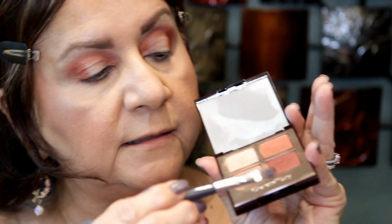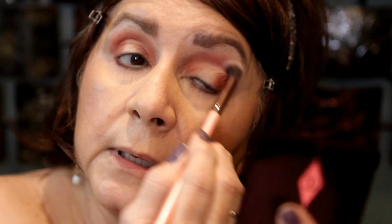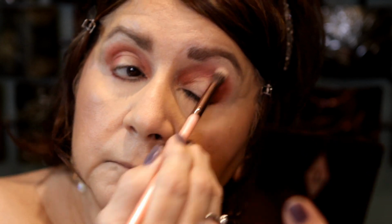So I'm going to take a thin brush, and I'm going to take the darker color and go a little bit under my eye, not a lot because it's got pink and I don't want to look tired or like I have pink eye. Okay, let me see. This is a clean brush. I'm just going to blend a little more on the top.